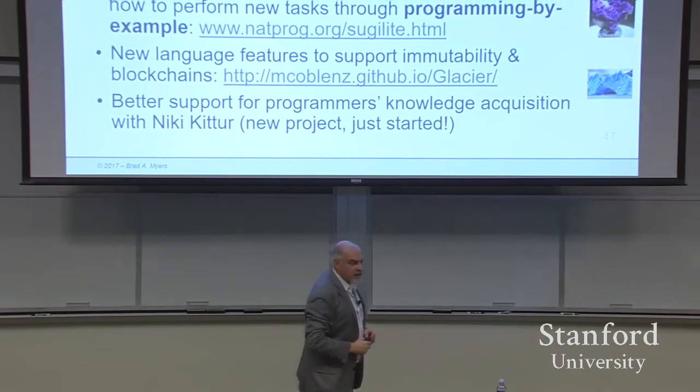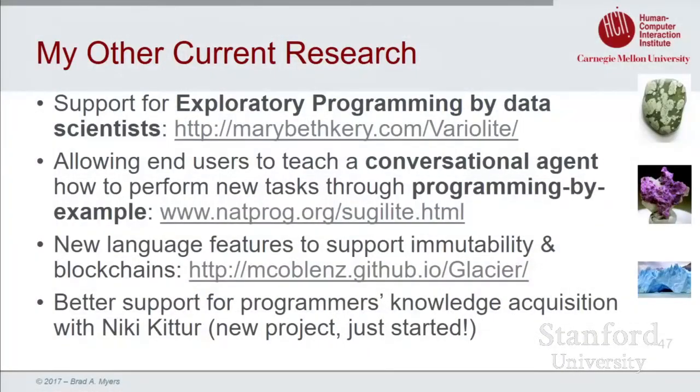Just real quickly, I want to mention some other research projects that I didn't talk about. We're working on exploratory programming to try and help data scientists investigate things through code. We're working on a conversational agent through programming by example, so it's fun to get back to programming by example. I mentioned the work on immutability, and Michael has gone on to work on blockchain programming and trying to make that more usable, because that's really important these days.